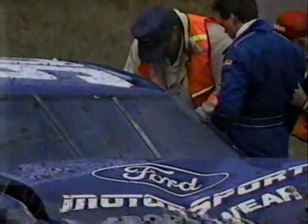There is Wally Dallenbach Jr., who is out of his car. We may go to red here because the backstretch is essentially blocked. You can see there at the end of the backstretch, there are cars all over the place, not only in the grass, but also on the racetrack itself. There's Dale Jarrett's car up against the wall at the end of the backstretch. Dale had almost got through, and a couple of cars that were spinning in front of him came down and hit him and knocked him into the outside wall.